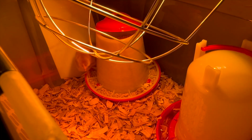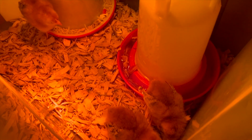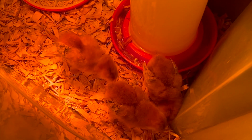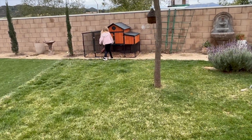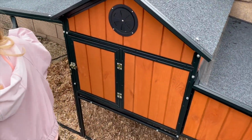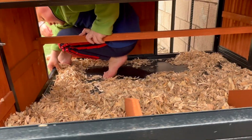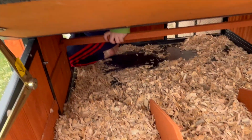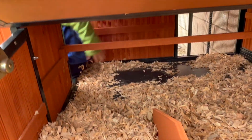Hey, what are you doing over there? We did not think we'd be so into these chicks. We stare at them all day long. Oh my gosh, Violet and Owen are inside. Let's leave that for the chickens. Owen, are you in here? Yeah, get it out of here. Oh goodness gracious. There's no mess in there, Mom. There's no mess. Buddy, come on. Okay. I'm not even going in there either.